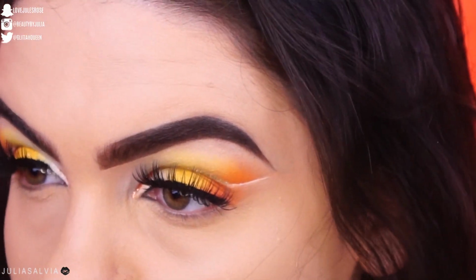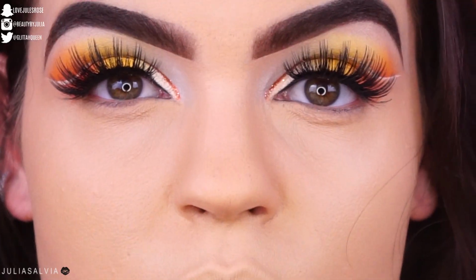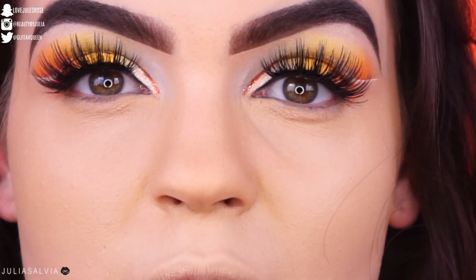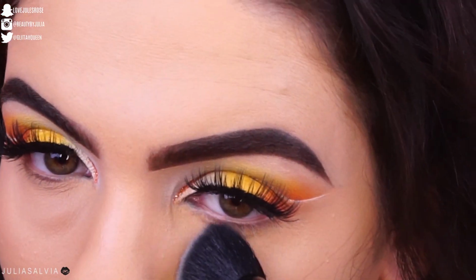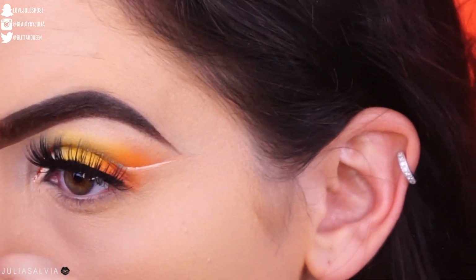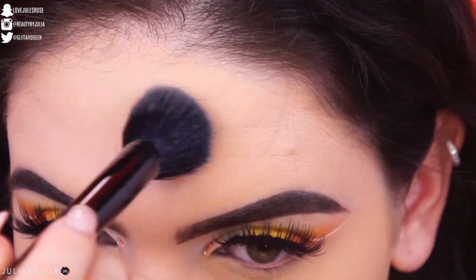Oh, this still looks good, you guys. So here is the side with powder, here is the side without. I feel like because it's so thick you can't sweep powder over it, you have to press it in first and then sweep away.